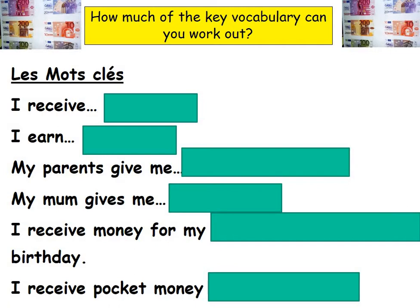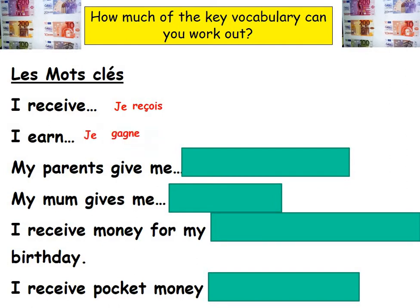when I press the button, that green box will disappear and you'll get the answer. So, I receive, you hopefully have written, je reçois. That C has got a little tail underneath. That makes it an S sound. Reçois. Je reçois. I earn. Now we've had the word earn a couple of lessons back. Je gagne. Lovely.